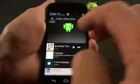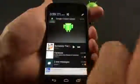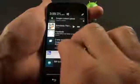Notifications are also expandable now. So if you use 2 fingers to swipe down, I can actually see the photos I uploaded to Google+, or I can hide them. And if I look at my email notification here, I can expand it to see more detail.